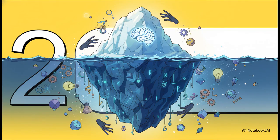Okay, so how do we get into this mental boardroom? Well, the key is to understand the two-part structure of our mind. And the best way to picture it is like an iceberg. You've got the tiny little part we all see sticking out of the water, and then you have the absolutely massive, powerful part hidden deep beneath the surface.